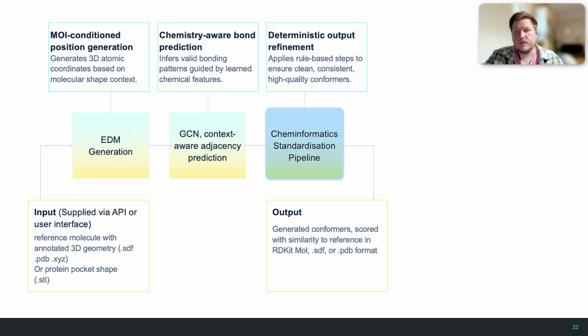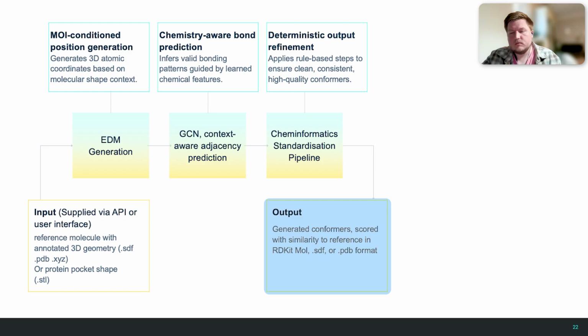And finally, the model finishes the structures by running them through a deterministic chemoinformatics standardization pipeline, where we constrainedly optimize the geometries, make sure that all the chemical compounds we obtain are valid, and no bad things happen, if I may say. And as a result, the user has an output of a molecule list ranked by shape similarity, which is assessed through intersection of Gaussian molecular volumes, and is able to do whatever he or she wants with it. So run additional chemoinformatics investigations, submit them directly to docking, or anything.